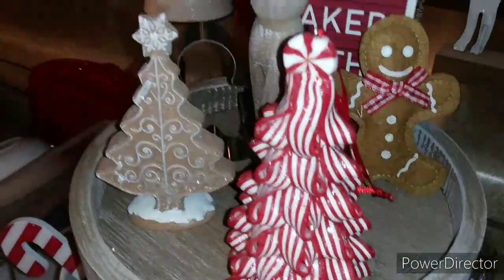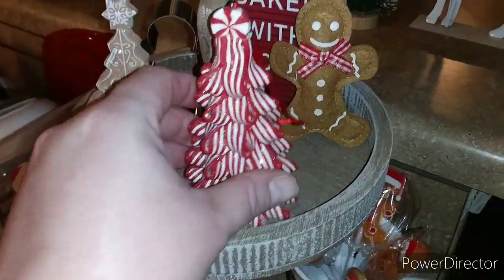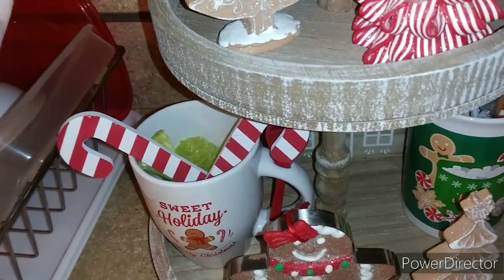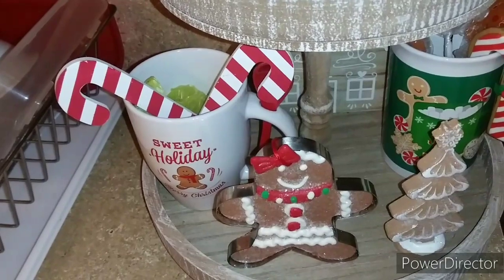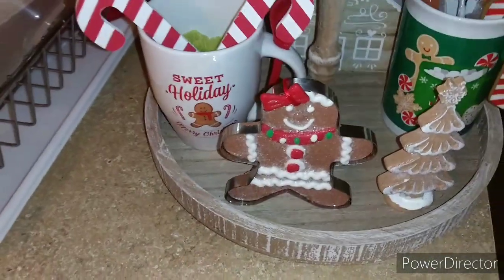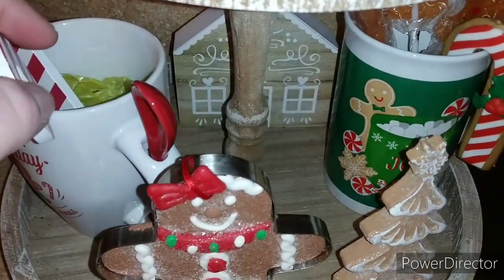And then I got this cute little candy tree from Walmart this year. It's actually an ornament, but I'm using it on my tier tray, and it was $2.48, I believe. And then coming down here, these are the candy canes that also came in that box from Walmart. It's actually specifically made for tier trays. It comes in a set. So I threw them in the mug, and I have a bag inside so that way it has a little rise to it, so you can see the candy canes. And this little mug right here, I got from Dollar General last year, and it comes with the cute little spoon. I don't know if y'all can see that or not. Yeah, the cute little spoon.